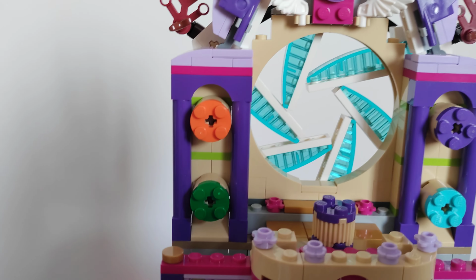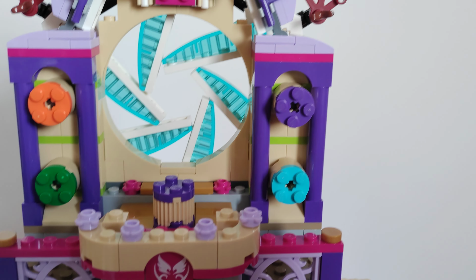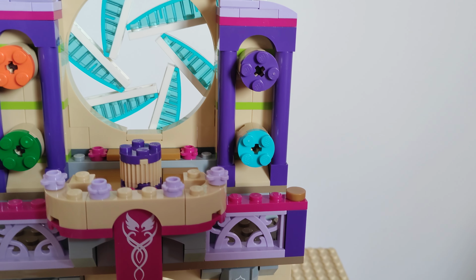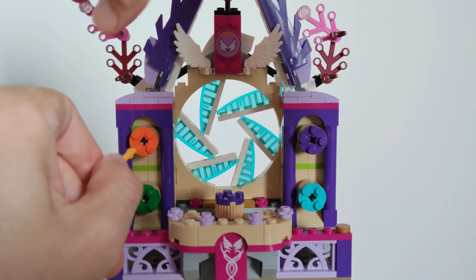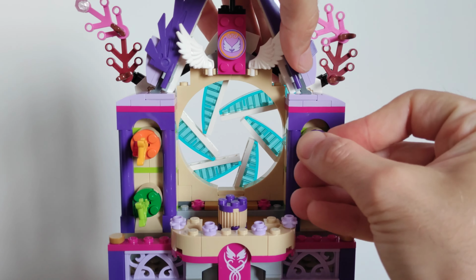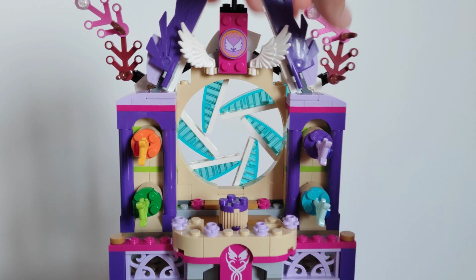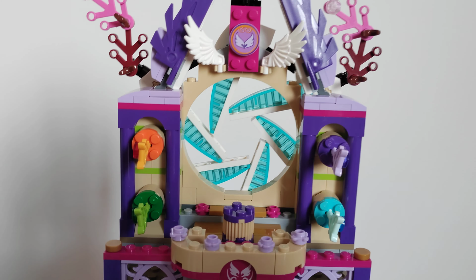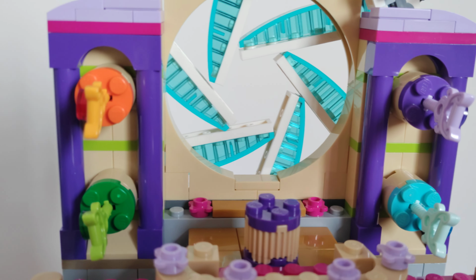A dark purple one for the wind key, a green one for the earth key, a medium azure one for the water key, and an orange one for the fire key. You can slide the keys in them and turn them, but be warned that they won't actually do anything, as they are here for pure decoration. In the player's imagination, the 4 keys are required to open the portal.